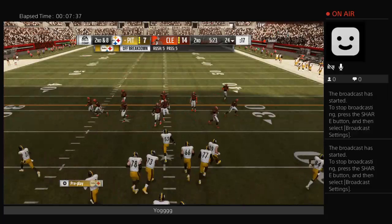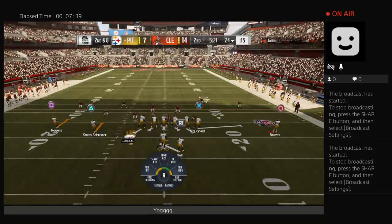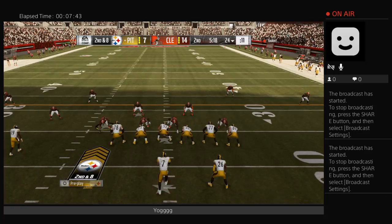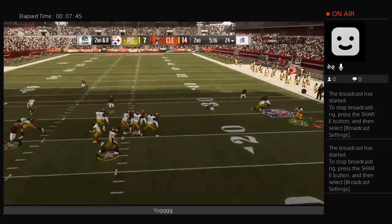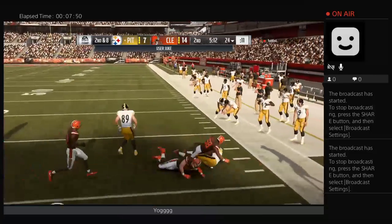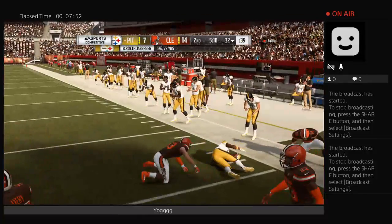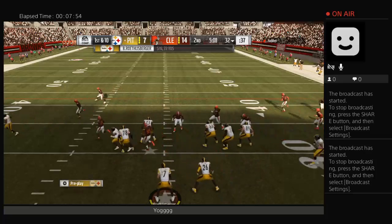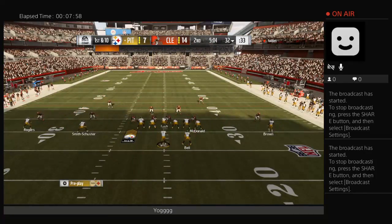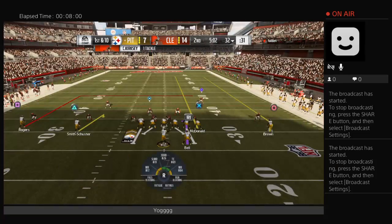So 2nd and 8 here after the pass play for 2 yards on first down. Now it's Roethlisberger. It's complete to Brown, right side. And he's able to get out to the 32, brought down there. Roethlisberger hooking up with Brown to get the Steelers a first. There's no doubt about it. That's just one of the best connections in the league.